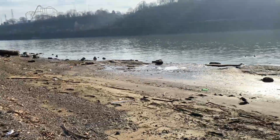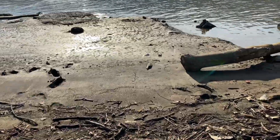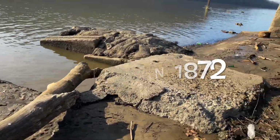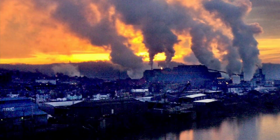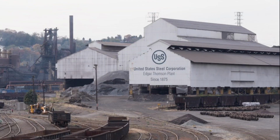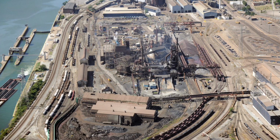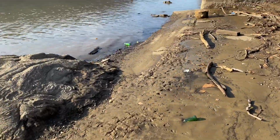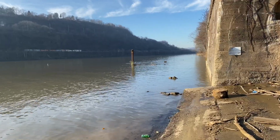It's Andrew Carnegie's first steel mill that he built back in the 18 something or another's. I think it was in the 70s or maybe even before that. I don't know, something like that. Wow.